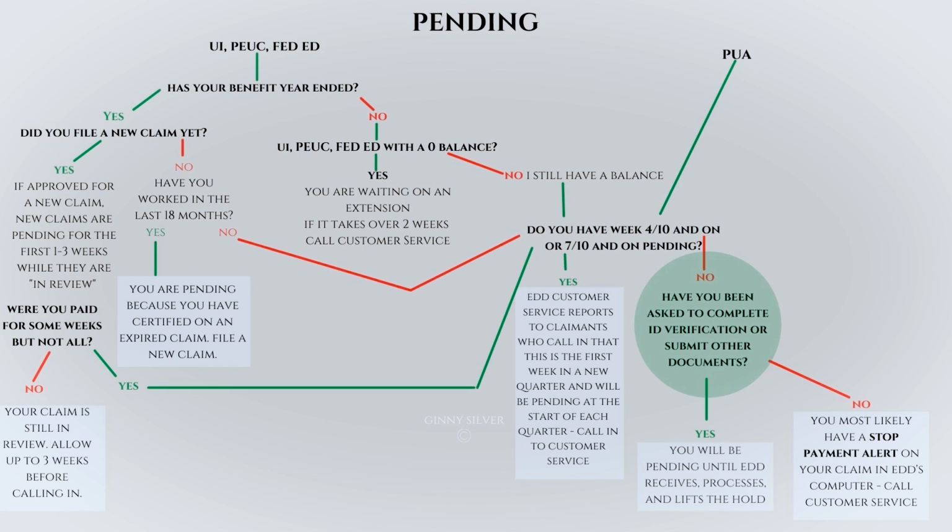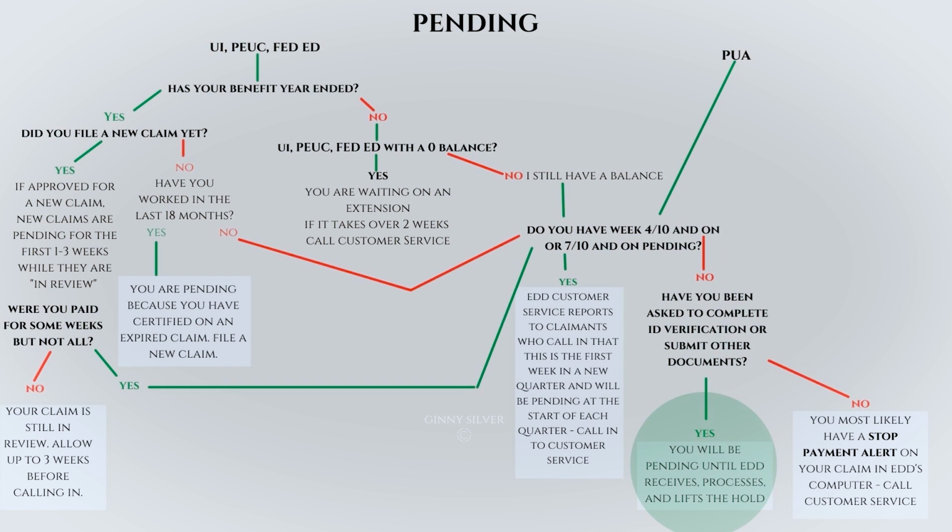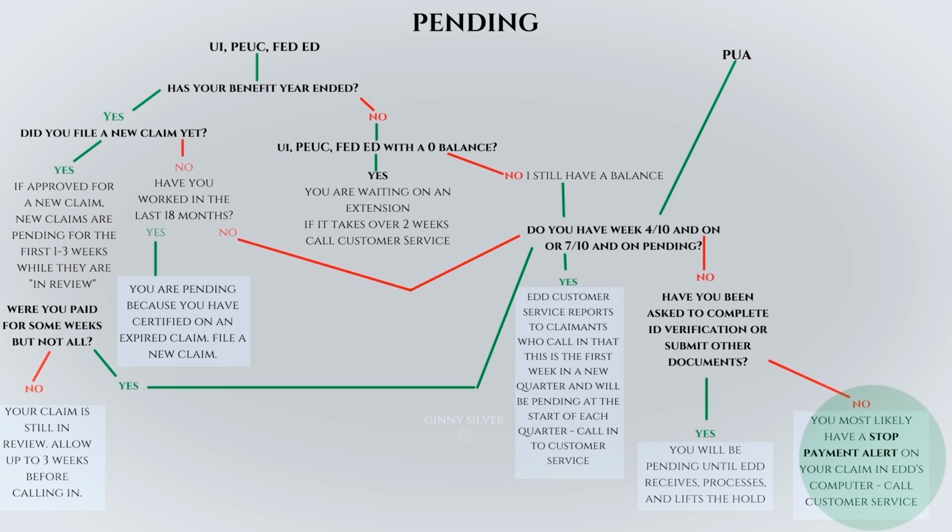If claim week ending 4/10 or 7/10 are not your problems, have you been asked to complete ID verification or submit other documents? If yes, then you will be pending until EDD receives, processes, and lifts the hold. If no, then you most likely have a stop payment alert on your claim in EDD's internal computer system. You will need to call in to customer service.